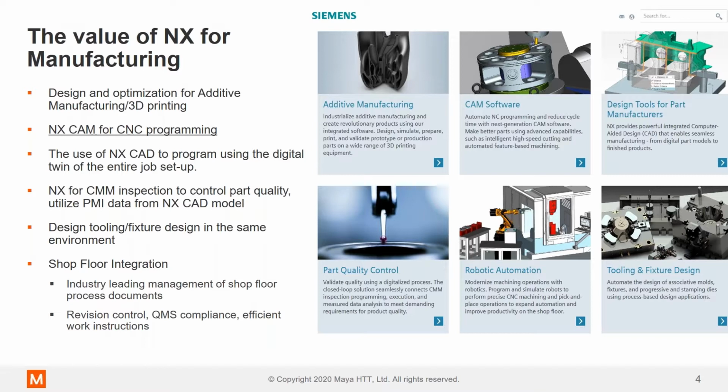I just wanted to talk briefly about the broad value of NX in manufacturing. Siemens has software products, NX being the primary one, that covers everything from additive manufacturing to CNC programming, which we'll talk about today, designing tools for part manufacturers, and quality control. NX has a CMM product specifically for quality. For robotic automation, we've got software to actually program the robots used on the shop floor, and tooling and fixture design. We also have a lot of products that help with shop floor integration and revision control and QMS compliance on the shop floor. Most of those we can talk about if you're interested, but today we're going to focus primarily on NX for CAM.